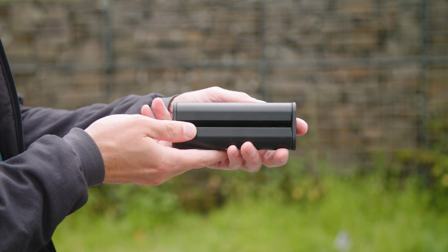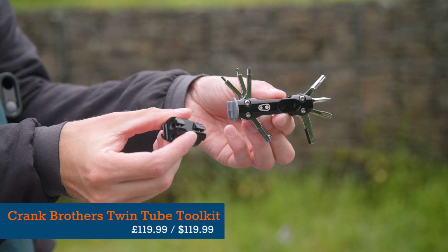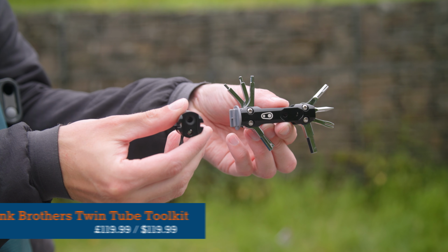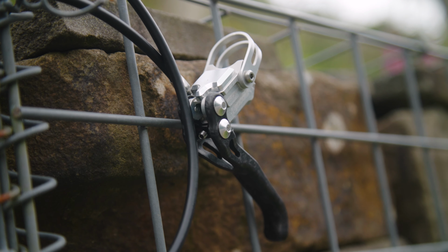So come on then, how much does that bad boy cost? Well, it is a bit pricey at £119.99, or the same in dollars. And it weighs 247 grams too, so you are going to be adding some weight to your bike and losing some from your wallet.